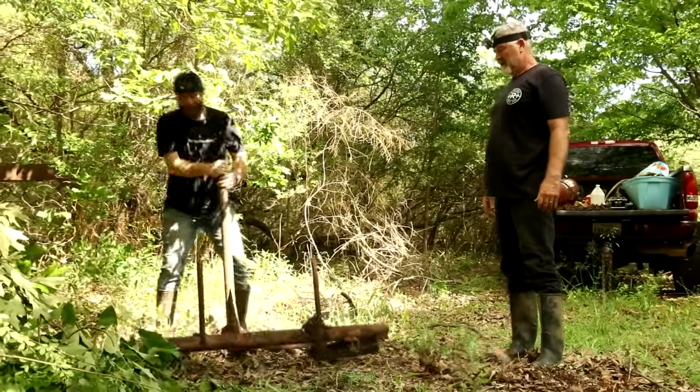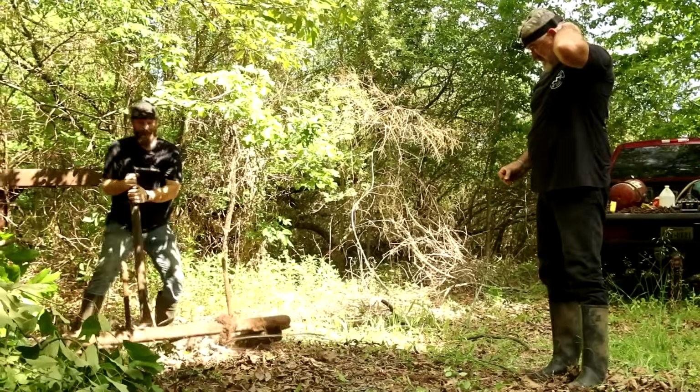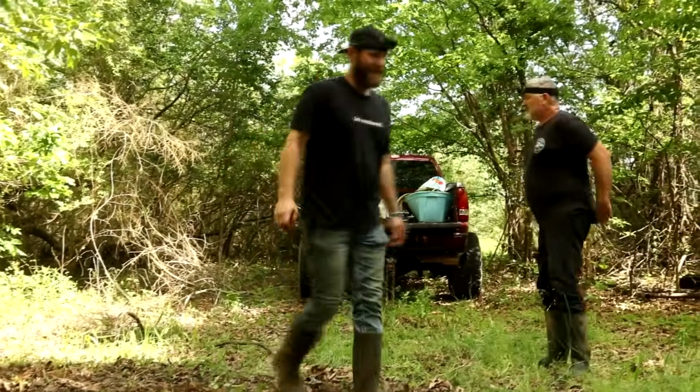Bury it somewhere back out here for another 40 years. Should work, huh? Yeah, I don't know if I feel mosquitoes on me or ticks. About the same size.